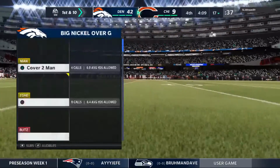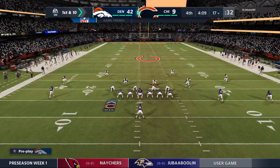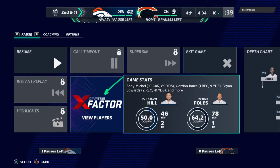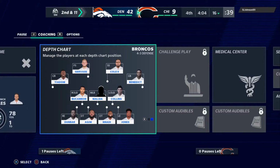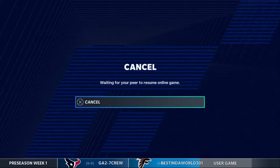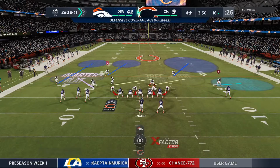Take over first and 10 at their own 17-yard line. The Bears offense ready to go for their next drive. And this showing really not a good one on either side of the ball, but still 3 more preseason games to follow and a lot to play. For the guys on the field now, they're hoping to secure that roster spot. After the loss to start out, here's 2nd and 11.